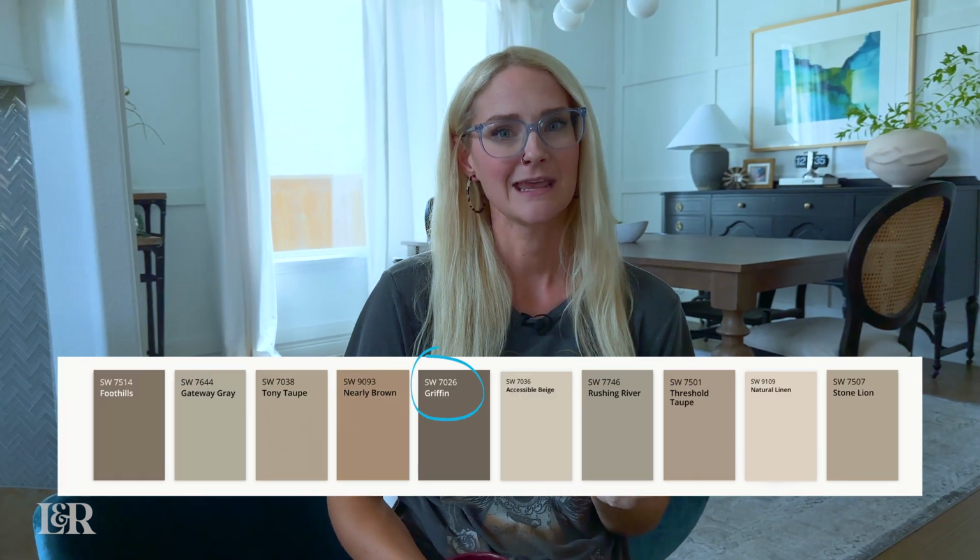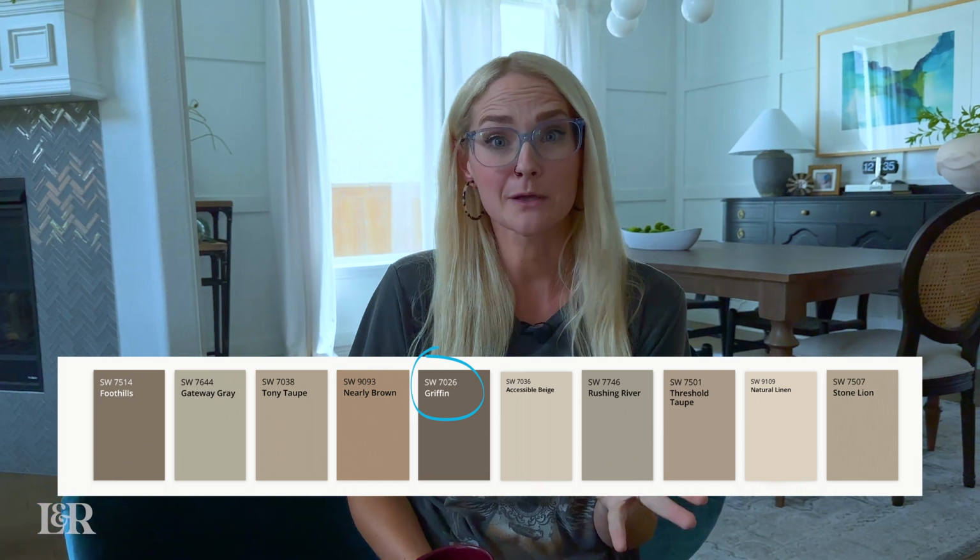All right, we're gonna work up to my absolute favorite kind of brown beige shade, but first we're gonna start on the really saturated side, and it's one of my absolute favorites for dark browns, and it's called Griffin. This is a color, Sherwin Williams Griffin, by the way. Sherwin Williams is who we use pretty much all the time. So Sherwin Williams Griffin, and this is a color that I discovered maybe about 2 or 3 years ago, and fell in love with it.